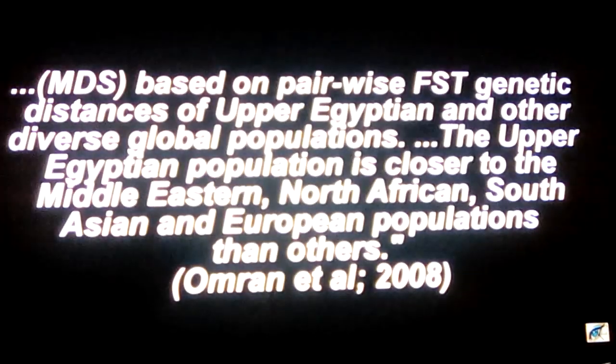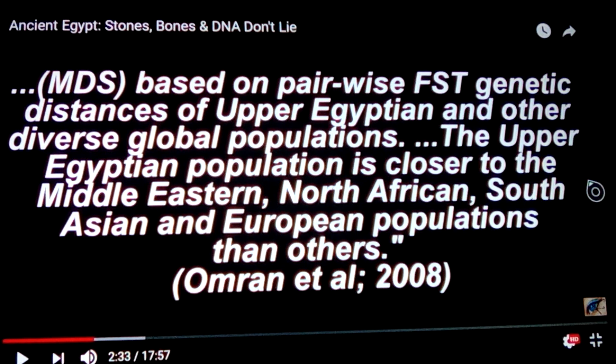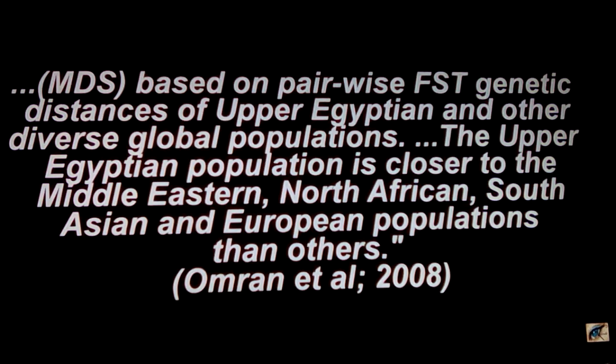MDS, based on pairwise FST genetic distances of Upper Egyptian and other diverse global populations, showing the Upper Egyptian population is closer to the Middle Eastern, North African, South Asian, and European populations than the others. So in a lot of these, they don't necessarily just come right out and say, no, it's white people and all this type of thing. It's just Caucasians and who they're related to and so on.